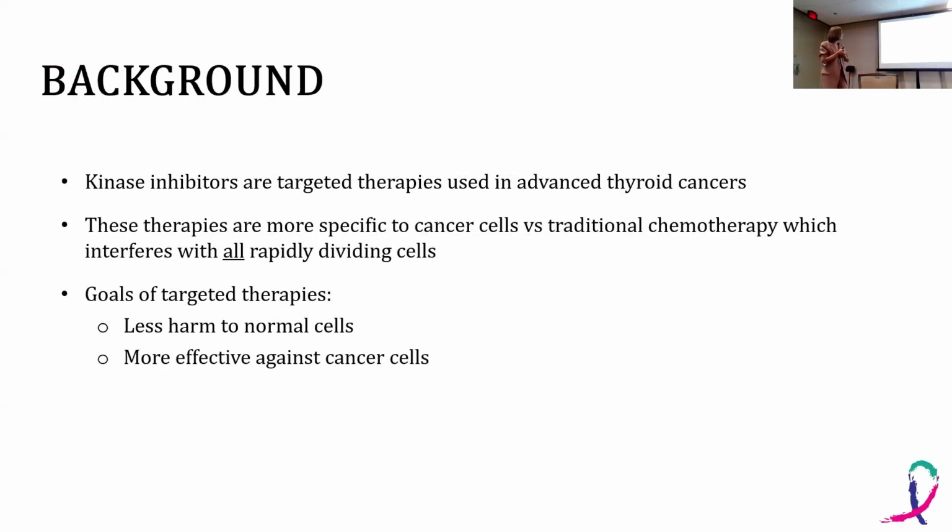As most of you probably know, what we use for the treatment of advanced thyroid cancers is what we call targeted therapies. We call these treatments targeted therapies because they target specifically the cancer cells, as opposed to traditional chemotherapy, which interferes with all rapidly dividing cells. The goal of using targeted therapies is that these drugs are going to be less harmful to normal cells and so come with fewer side effects than the conventional chemotherapies, but they're also going to be more effective against the cancer cells. The targeted therapies we use in advanced thyroid cancer fall under the family of kinase inhibitors.